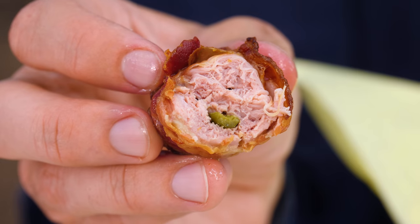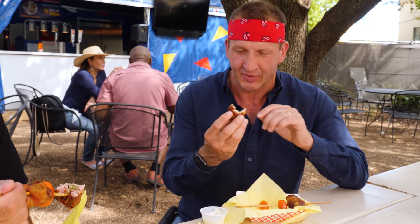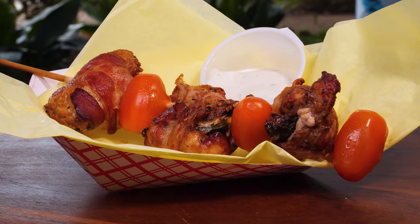Mmm. There's a jalapeno inside. Yeah, this is what you find out when you bite it in half. There's lots of stuff hidden in there that we didn't even know about. This is our appetizer. We're just building up to the main course. Wait, this is the appetizer? Yeah, there's another one.